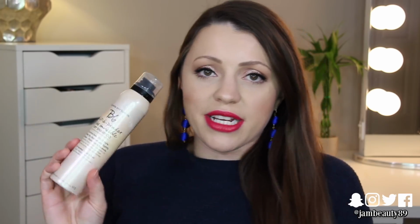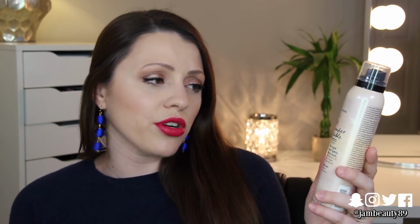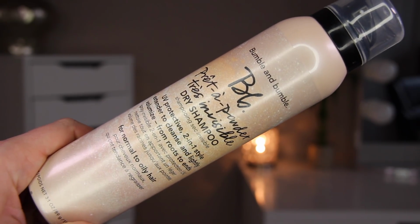This is actually empty. This is my favorite dry shampoo, and it's so expensive, and I'm just dragging my feet to buy it. It's the Bumble Pret-A-Powder Tray Invisible Dry Shampoo. It says it's UV protective, 2-in-1 style extender to cleanse and lightly volumize from roots to ends.